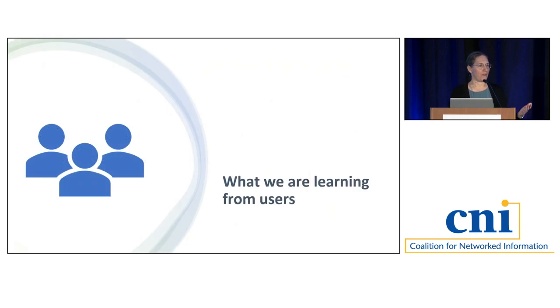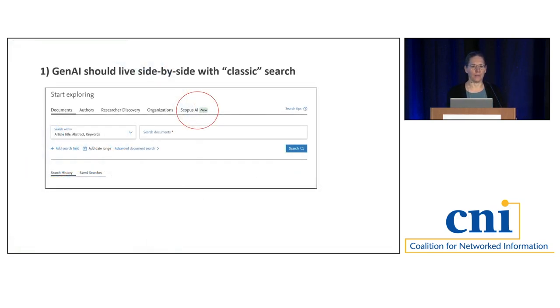So what are we learning from users of these new and emerging tools? I just want to share a few things that we've learned from our Scopus AI beta testing. One question we had was where should this live? Should we just put it front and center in default search? And users said, no, don't do that. Should we bury it somewhere off to the side? No, don't do that. So it's side by side that users really appreciate. Scopus is still there, classic Scopus as we call it, and Scopus AI is there too on a separate tab.